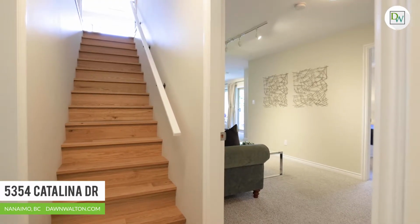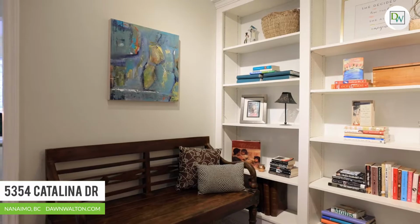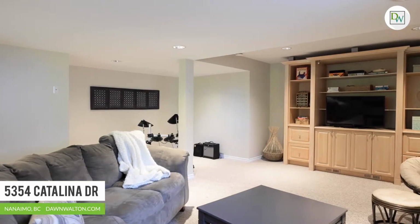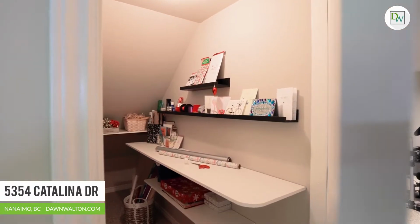The options are endless on the lower floor. Whether you maintain this space for just one family or create a secondary accommodation, there's plenty of room. Every corner of the home is well thought out. Even this under-the-stair storage area has been turned into a custom craft and wrapping station.